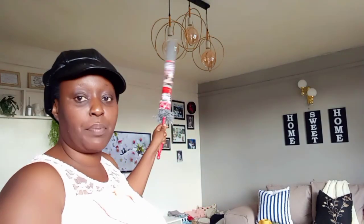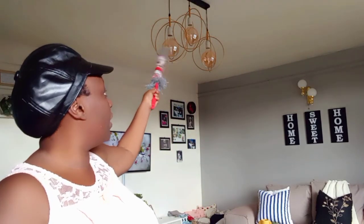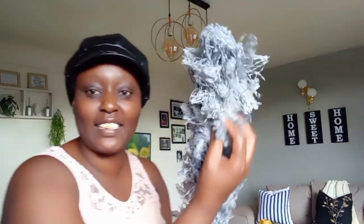It's this one for wiping, what do we call this, chandelier, or you know, light fixtures. Yeah, it looks like this, and it's really, really soft, you guys. Just look at that. Oh my goodness, I truly, truly love it.